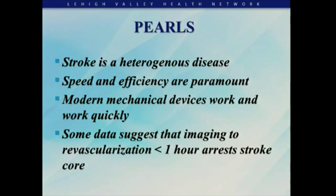So in recognition of that stroke symptom, getting the patient to the appropriate center, an effective stroke workup, and decision to treat. The sooner treatment is started from the symptom onset, the better chances of these patients having good outcomes. Modern mechanical devices work, and they work quickly. Within the past year, 5 trials have shown that the newer catheter technology opens blood vessels faster and safer for these patients, leading to better stroke outcomes. And again, some data is suggesting that with imaging to revascularization less than 1 hour from that symptom onset, you can arrest even that ischemic core, that initial tissue that dies in that stroke.